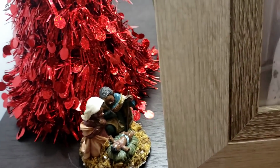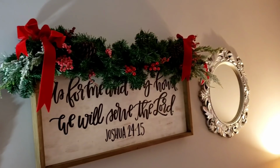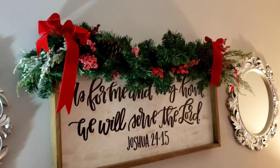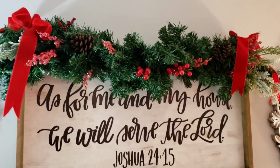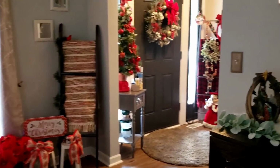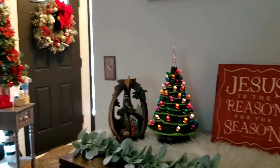This is my nativity set. I decided to place it on the table. I love the fact that you can look in the mirrors and see Christmas stuff through the mirrors. Very beautiful. I just added some garland over this sign that's always here. Nothing else new in this room. Just absolutely gorgeous, just the way that it is, with items that I've already had.